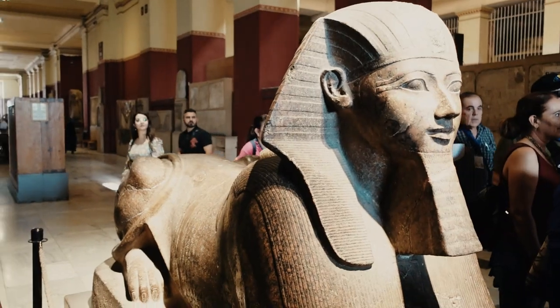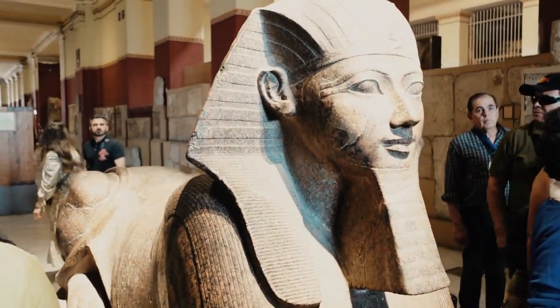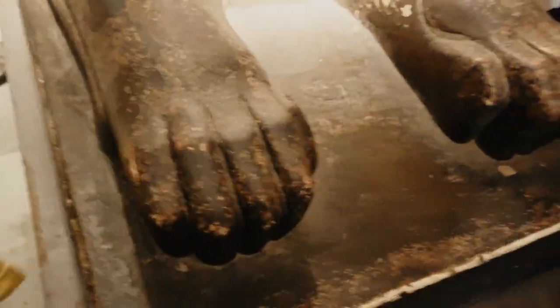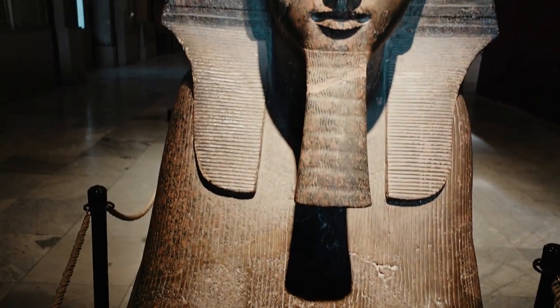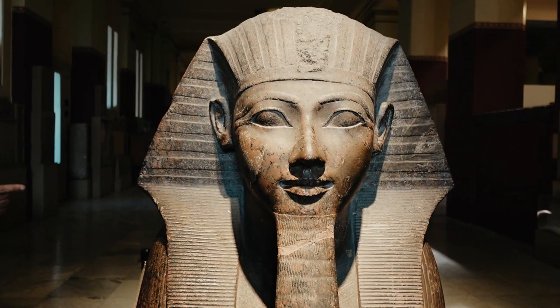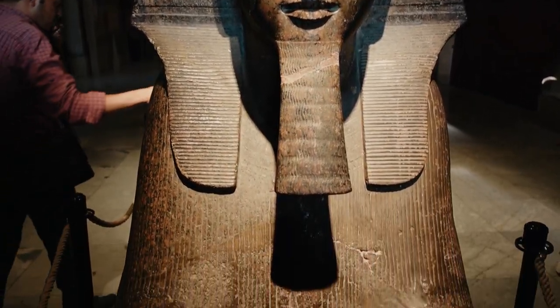This is the Sphinx of one of the most powerful female pharaohs of ancient Egypt. This is Queen Hatshepsut. In this statue, she is shown with a false beard to conform with the tradition's depiction of male pharaohs. Hatshepsut was a strong woman and ruled Egypt for 22 years. Under her rule, Egypt prospered and became stronger. She also built great monuments and structures to commemorate her reign. Her funerary temple is one of the most beautiful ancient structures in the world.